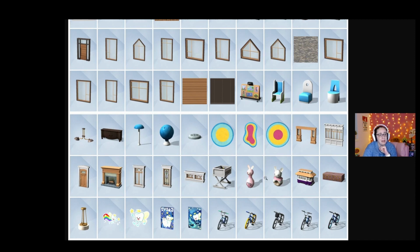Bassinet, baby toys. I don't know if this is a toy or a decor item. I'm not sure. I don't know if this is one of the memory boxes either. I'm not sure what that is. Lights, wall decals perhaps, or posters. These are posters for sure. I think these are probably wall decals. They're so cute though. And then all the kids' bikes.